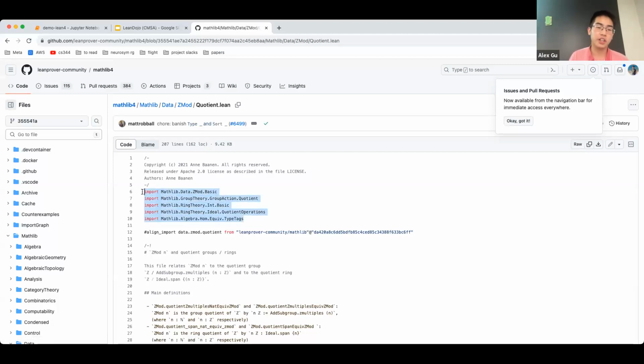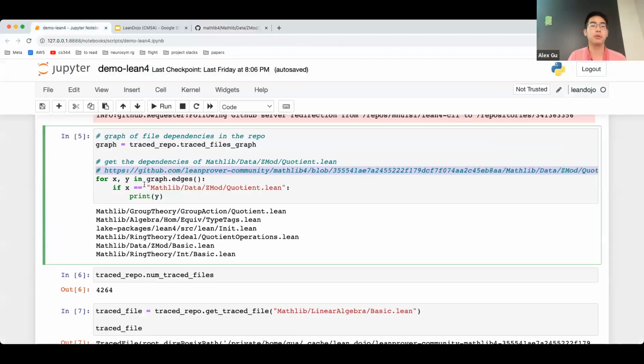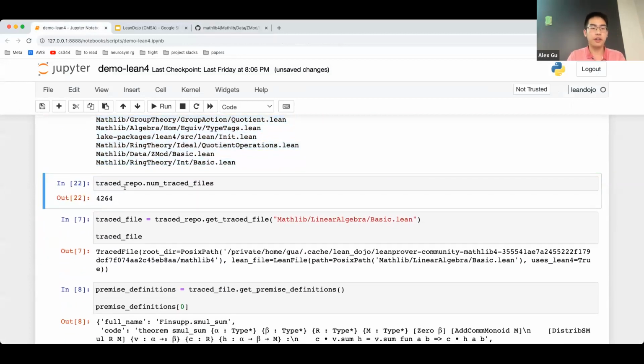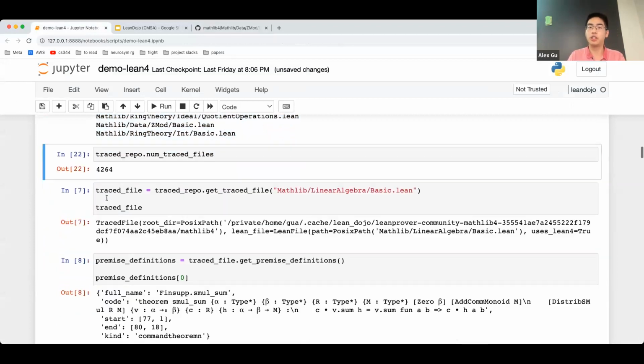And so we actually are able to extract these libraries in our demo, where we say, if we iterate through the graph edges, and the first node is going to be this quotient.lean, we're going to print out the dependency. And as you can see, it shows all the dependencies that this file depends on. So this is helpful for retrieval, as we'll see later. You can also see the number of traced files, in this case, 4264.